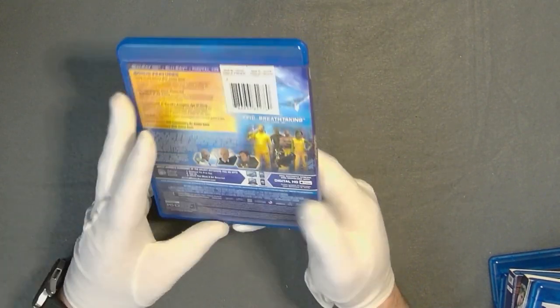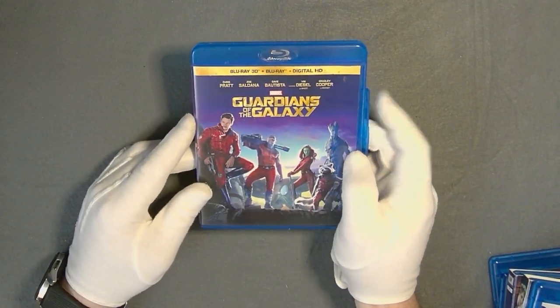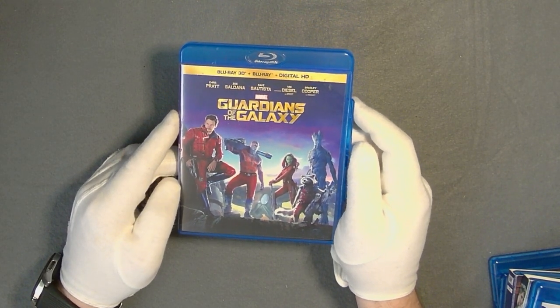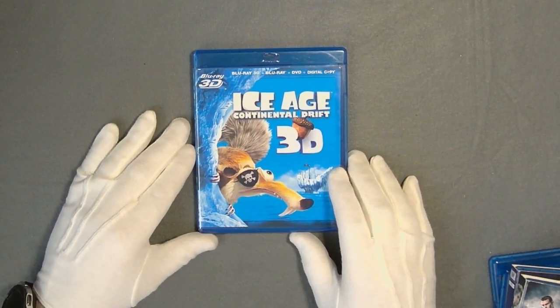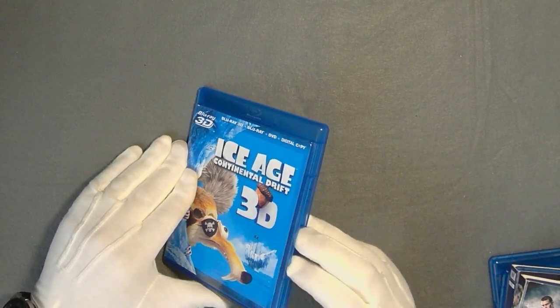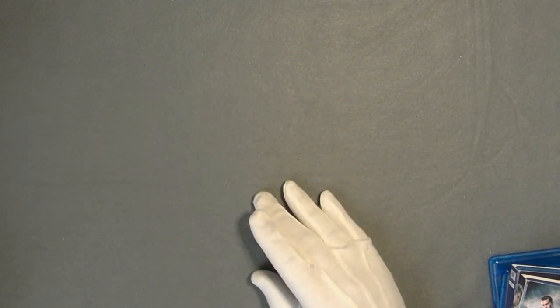I had to. I like Chris Pratt. I don't apologize for that. He's just funny to me. The dynamic between all of the team members is just gold. I love it. We have Ice Age Continental Drift 3D. I don't know where this comes into the Ice Age series, but again, it was like a dollar, and I hear the animated stuff is a lot better.